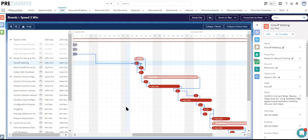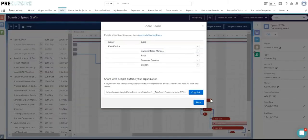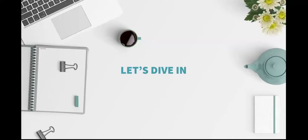So what I can do now is I can also share the link to my project with my customer, which means that they can always have the most up-to-date view of the project plan. And thanks to that, I don't have to send them a spreadsheet back and forth every time there is a change in the plan. So now let's have a look at how incorporating resource capacity management into onboarding or project management can help you mobilize your team faster.